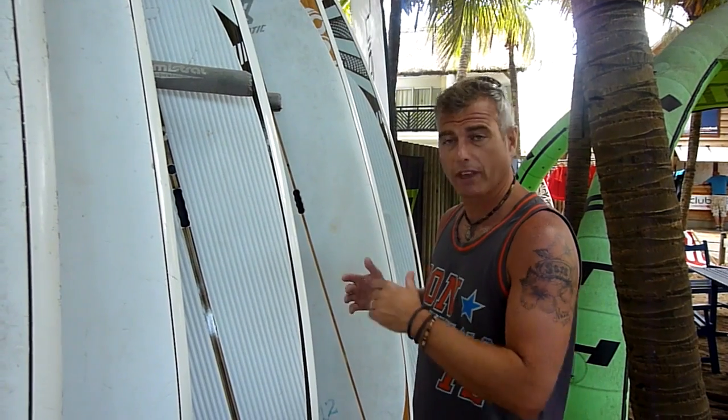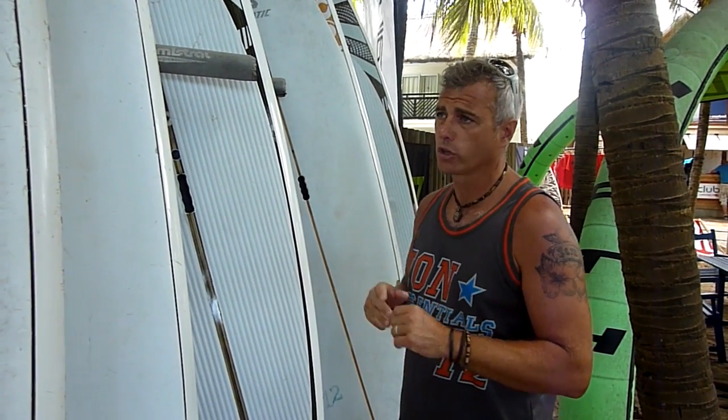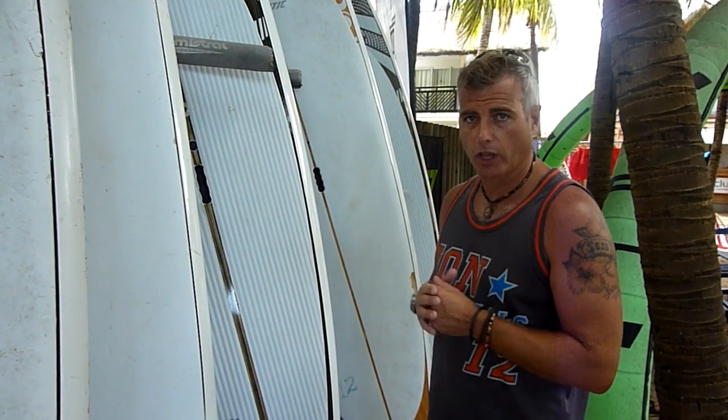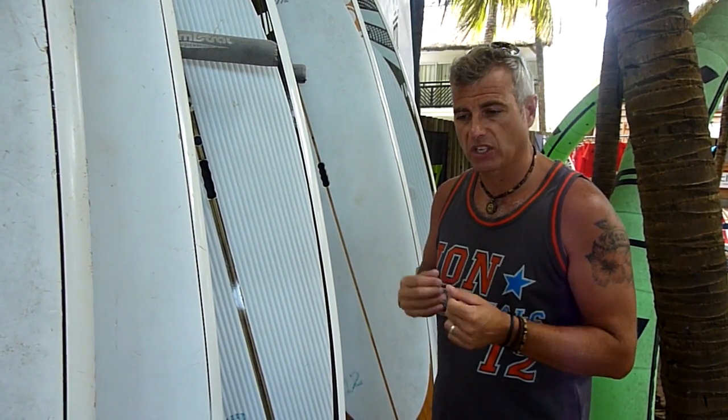But again, they always keep their old boards, so there's always a good selection of boards which you can go out and have a play on and go paddleboarding at whatever level you want. Even for this year, they've really gone with the super wavy SUPs as well. So if you want to go hardcore, they've even got those as well. So a great selection of paddleboards.